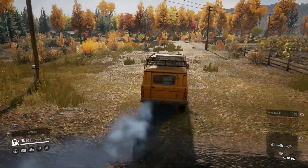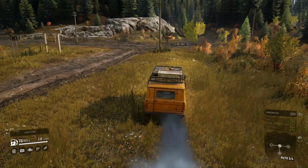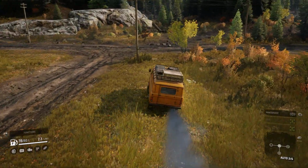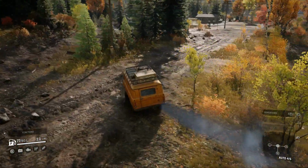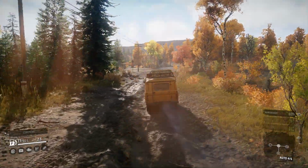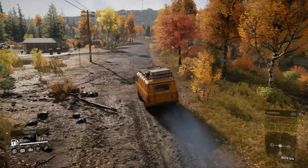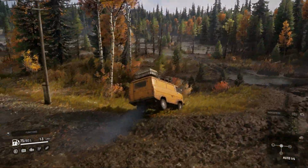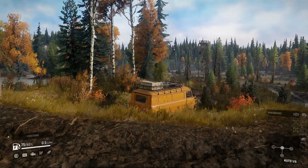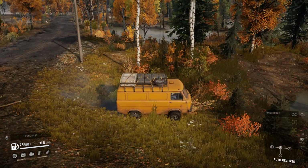Right, Loaf. We're going to head over here and scout out that watchtower in the swamp. I'm going to get back to you when I get down here to the turning where the swamp is, because you've seen me drive up this road quite a few times now. Okay, I think we're where we want to be. The tower, I think, is just in here. You can see it there.